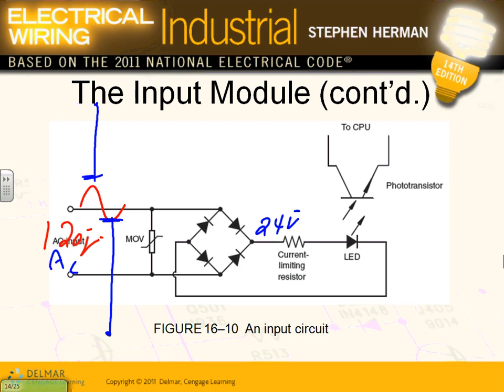Now, here's the fun thing. Now I can bring this 24 volt and tie it directly to the CPU. But what happens if you put it directly to the CPU? You could burn the CPU from any fluctuation in the voltage, so you don't want to put this 24 volt directly into the CPU, to protect the CPU and to protect your signal. So, smart as they are, what they do is they put a resistor to limit the current, and they put the beautiful LED, guys, that you all know, a device that takes that current, the I here, takes the I, converts it into light.